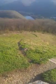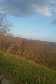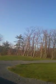A walking trail, and the railroad tracks down there. Anyway, to get to talking about Hyner, it's nice. I mean, it's nice. It's up there.